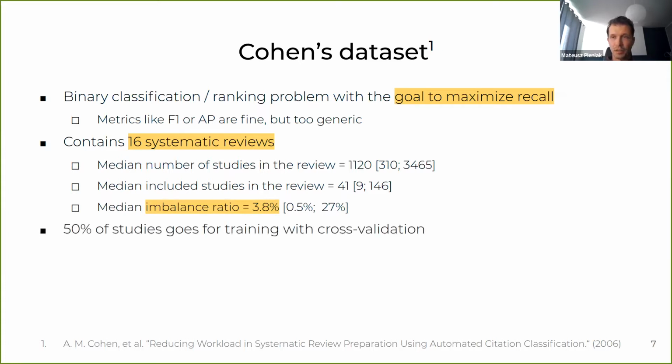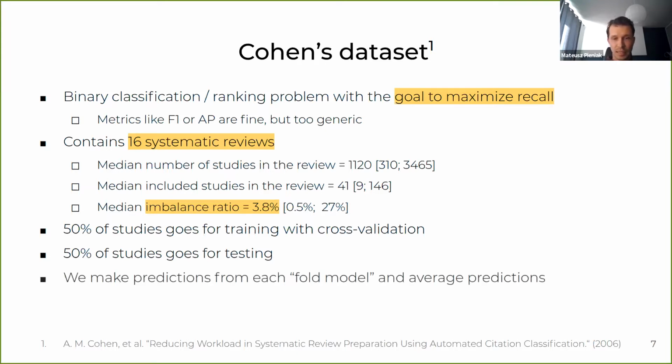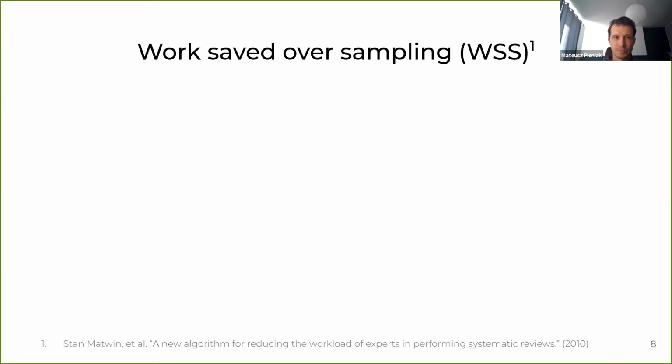So the authors of this dataset defined the task. They split the dataset 50%, and they train on this 50% of data in a cross-validation fashion. And then the other 50% of studies go for real-world testing, verification of the model or algorithm. For each fold in the cross-validation training, we make a prediction, and then we average the predictions that go for testing. So this is the data set we have for the benchmark.